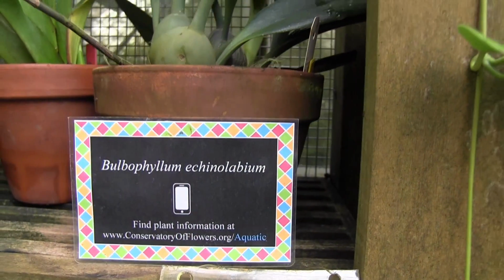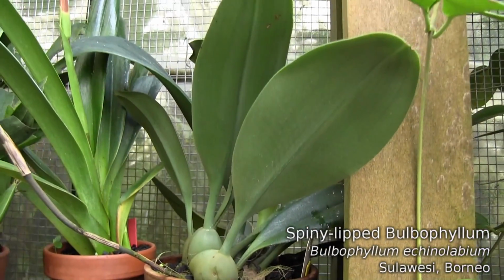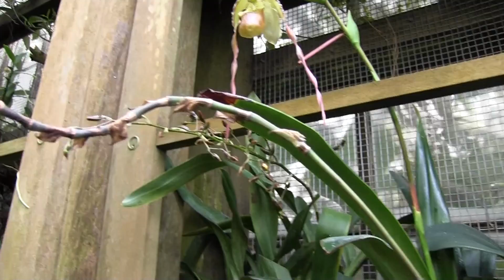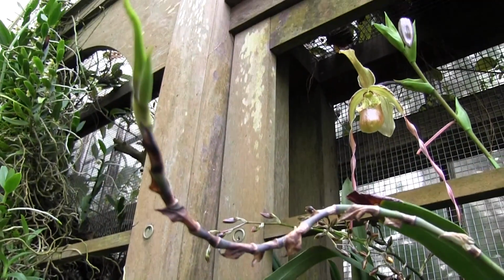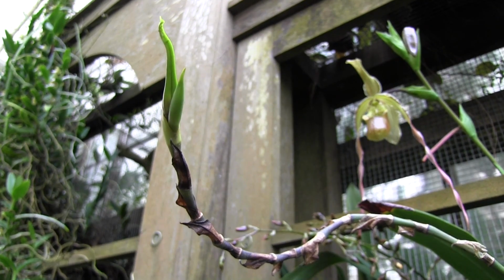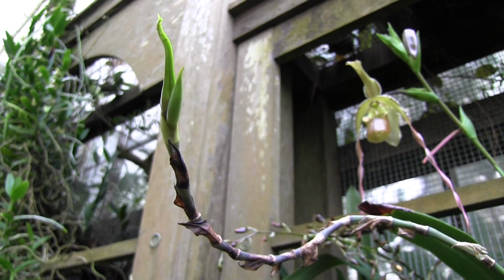Bulbophyllum echinolabium is the largest bulbophyllum with 16-inch plus flowers, enormous. This one's got a bloom spike that looks like it's had several flowers before and is pushing out yet another. Meanwhile, my plant at home puts out more leaves but never blooms.